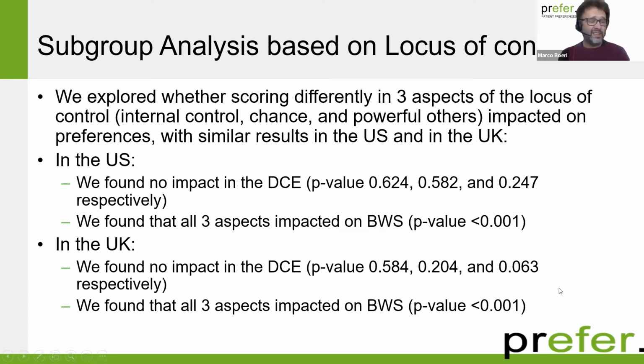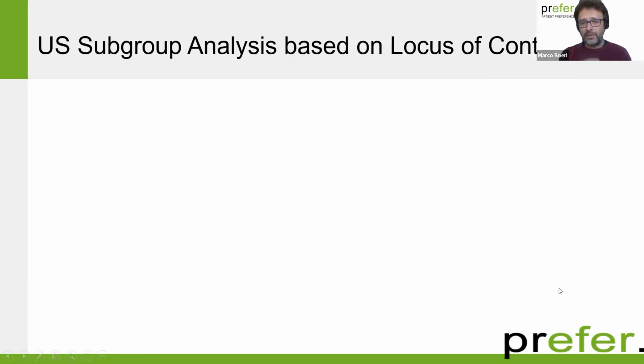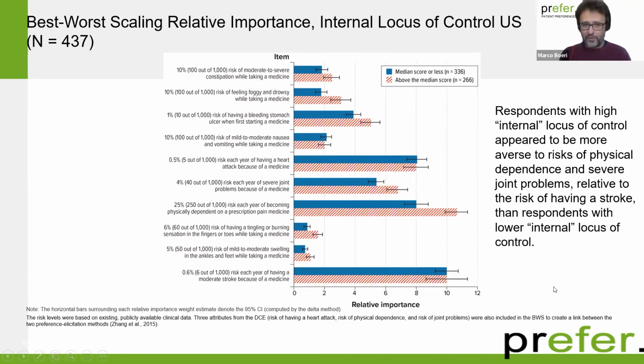And if you go to the next slide very quickly, I'm going to summarize what these differences are for the US. For the US, essentially, those who had higher internal locus of control were more risk averse to the risk of physical dependence and severe joint problems compared to the risk of having a stroke.